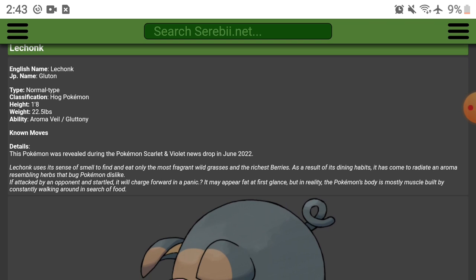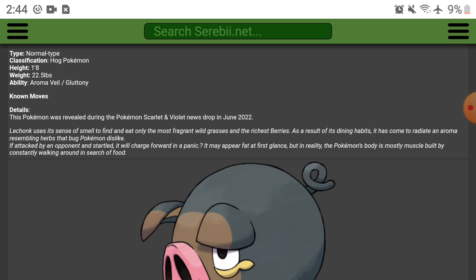Next one is one of my personal favorites, and that's Lechonk. It's a normal type and known as the Hog Pokemon. Its abilities are either Aroma Veil or Gluttony. And let's take a look at this Pokemon's Pokedex entry. It states that Lechonk uses its sense of smell to find and eat only the most fragrant wild grasses and the richest berries. As a result of its dining habits, it has come to radiate an aroma resembling herbs that bug Pokemon dislike. If attacked by an opponent and startled, it will charge forward in a panic. It may appear fat at first glance, but in reality, this Pokemon's body is mostly muscle, built by constantly walking around in search for food.